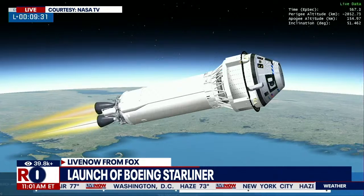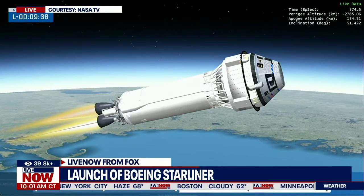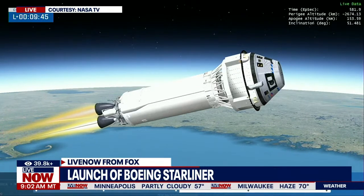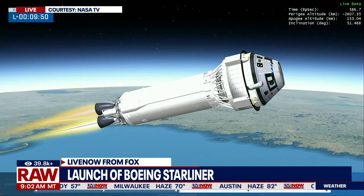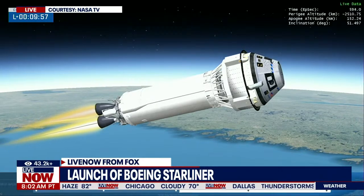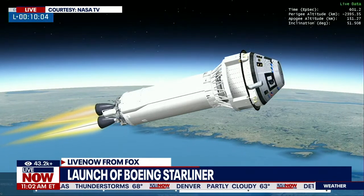Still got about 2.5 minutes until we get to that, with the spacecraft continuing to perform well, make its way towards orbit. No action, Starliner, on the LCL. That's just the system coming up into controlling mode. Outstanding. No action. Once the main engine is cut off, the next step will be the launch vehicle separation. That's set to occur just short of 15 minutes after launch, when Starliner will separate from the rocket and fly free in space for the first time.